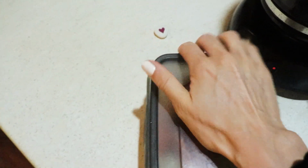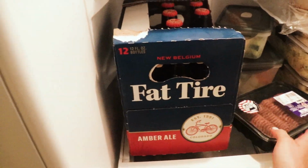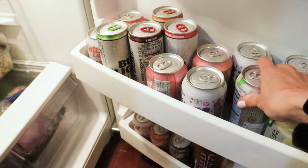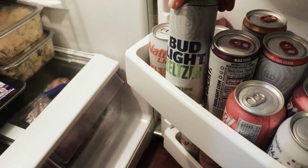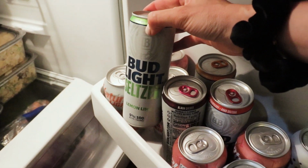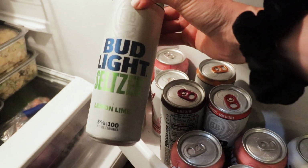Cauliflower, carrots, and cucumbers. Okay, beer, obvi. Speaking of adult beverages, so kind of got a lot going on here. So like I said, we have those sparkling waters, which I'm like on a huge sparkling water kick. And then we have these Bud Light seltzers and these Natural Light seltzers. I think I like these better. We also tried the Trulies. I think the Trulies are a little too sweet, but these are real good.